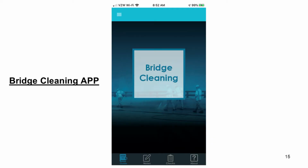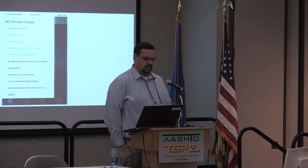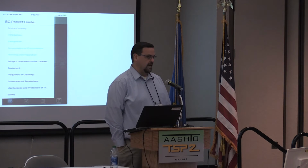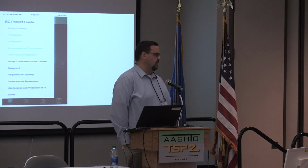Bridge cleaning. If you noticed up in the top left corner of every single app on the opening screen, you have the little 3 lines. And if you click on the little 3 lines button in the top left corner, you actually pop up a table of contents for every pocket guide. So you can easily jump to any topic within the pocket guide that you want.